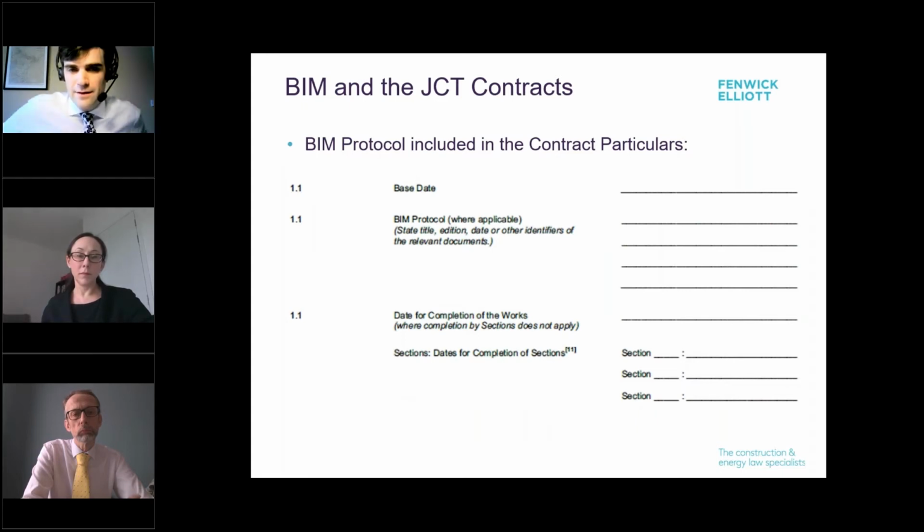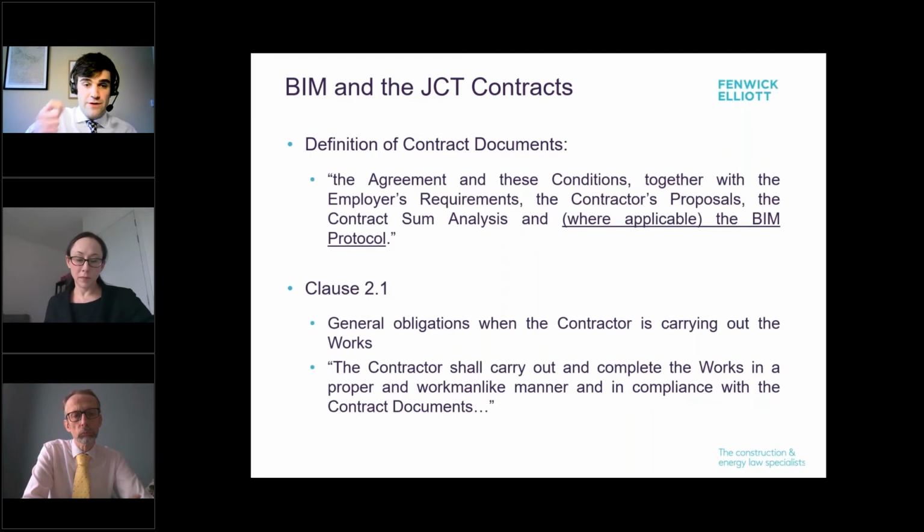So how do you get the information protocol into a JCT contract, for instance? Well, in the JCT contract, you have this idea of a BIM protocol. It's in the contract particulars. So the information protocol, as amended from that template, can be added in the definition of BIM protocol there. You'll see from the definitions in the JCT contract that the BIM protocol is a contract document, and the contractor is obliged to carry out the works in accordance with the contract documents. So that's how it's incorporated into the terms of the JCT contract.